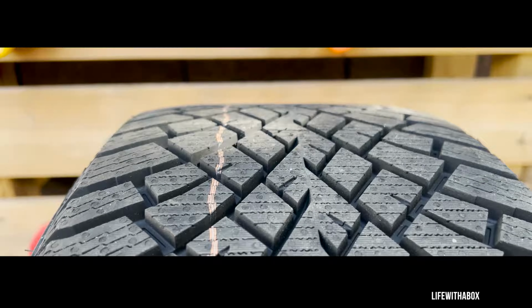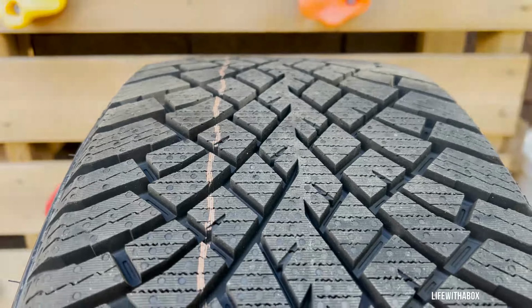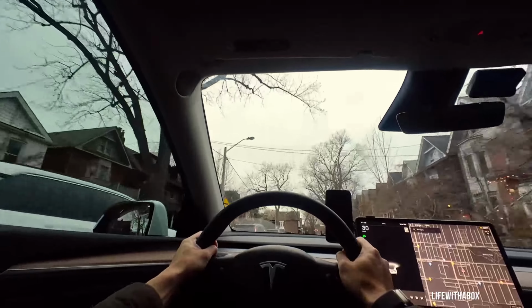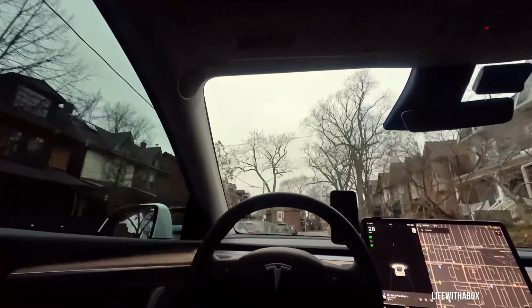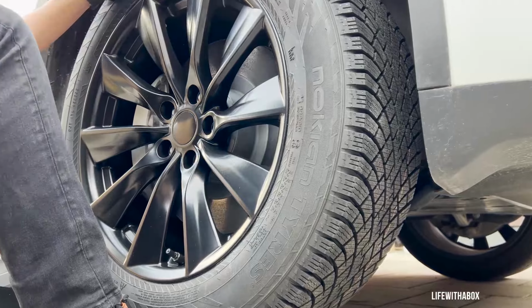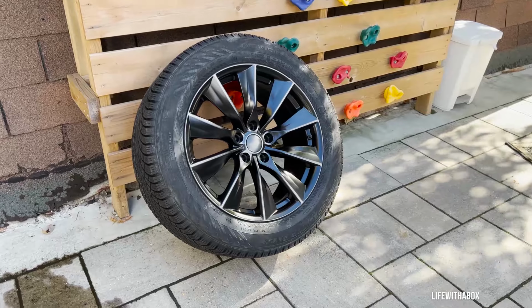In my quest for a tire that inspires confidence and excels in winter conditions, I landed on the Nokian Tires Hakkapeliitta R5 SUV for my Tesla Model Y. Having driven around 1,000 miles on these tires, I'm here to share my thoughts.